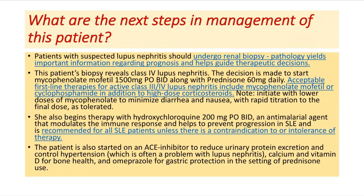Patients with suspected lupus nephritis should undergo renal biopsy. Pathology yields important information regarding prognosis and helps guide therapeutic decisions. يعني العيانين اللي بيجوا manifesting by renal symptoms لازم نعمل لهم renal biopsy علشان نشوف by histopathology the class of lupus nephritis اللي عندهم. العيانة دي عملنا لها renal biopsy طلع عندها class 4 lupus nephritis.